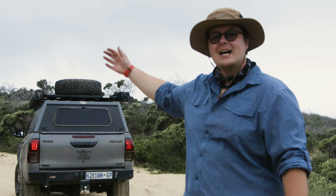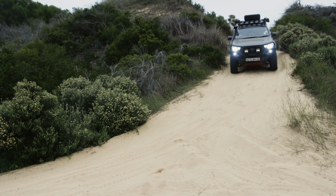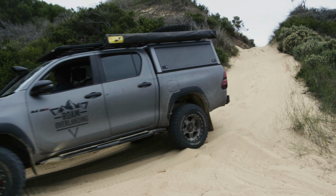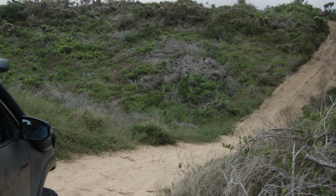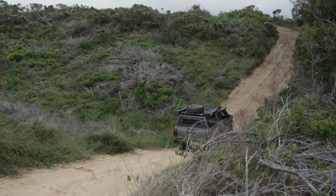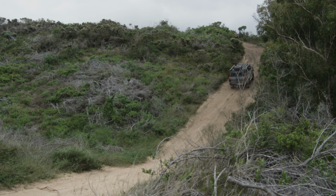But I think we've got quite a nice trail ahead of us, so let's get going. Whenever I travel on terrain like this, it makes me so jealous of the guys who get to hit the sand often. It's such a fun way to wheel, but I must say it really does take some practice to get the most out of your vehicle on the soft stuff. So I always take it as an opportunity to keep furthering my learning of 4x4.